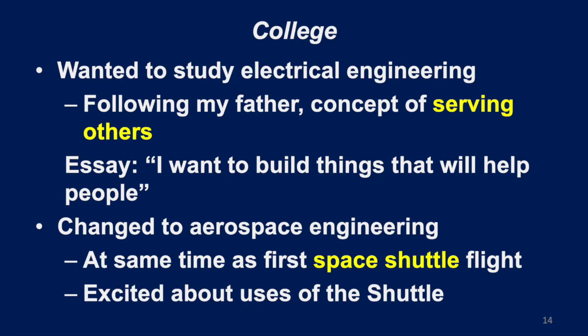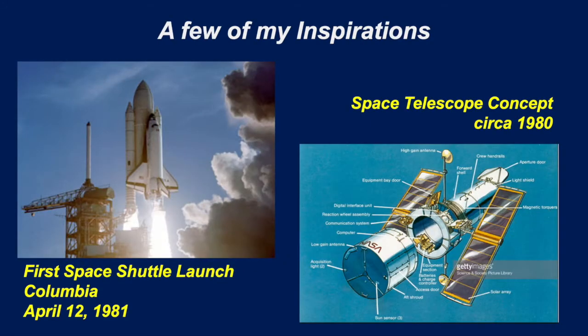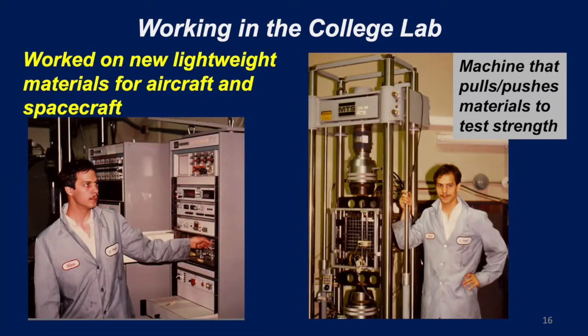Basically, one of my big motivations was the first space shuttle flight, which occurred the spring of my freshman year. Very, very exciting seeing that new vehicle fly, and not only the idea of the vehicle flying, but all the things that were planned for it. I was really excited about all the experiments that they were talking about, and one of the big ones was a space telescope that could be launched in the shuttle and do astronomy from space.